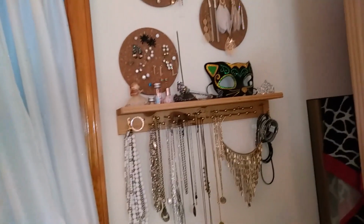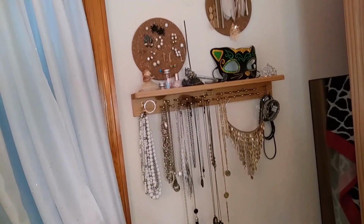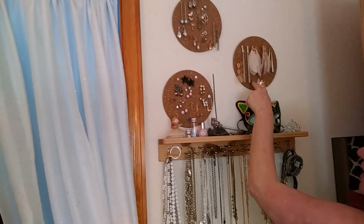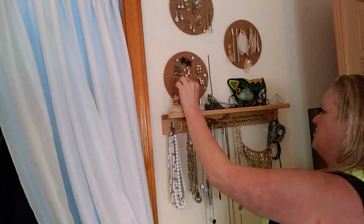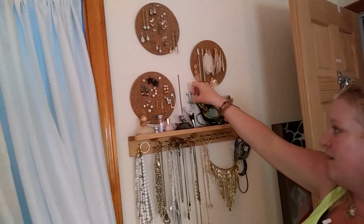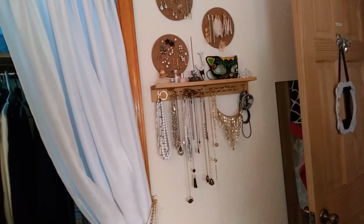And then I bought an antique belt rack, and I used it to hang my necklaces because they were always in a drawer and I couldn't find my jewelry. And these are trivets from IKEA. I just put Velcro on the back of them and hung them up there. So now I just pick out whatever pair of earrings I want to wear and put it back. I have a little thing here for my rings. It has made it much easier because now I know what jewelry I have just by looking at it, instead of digging through 18 drawers.